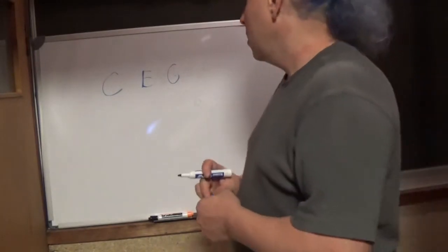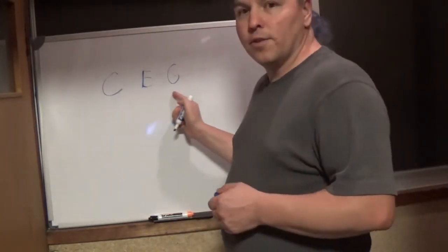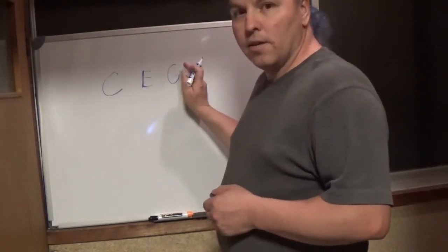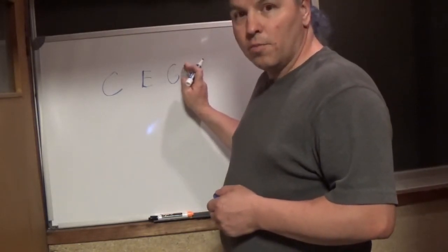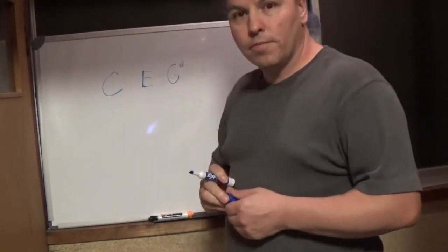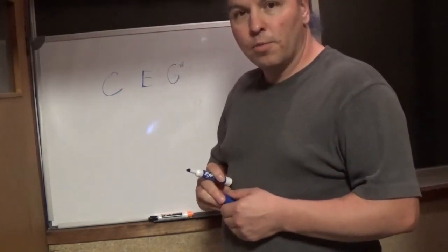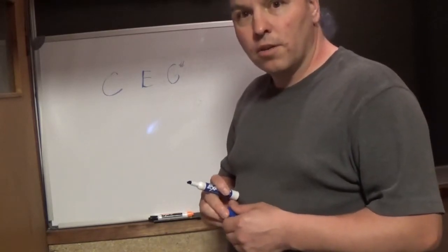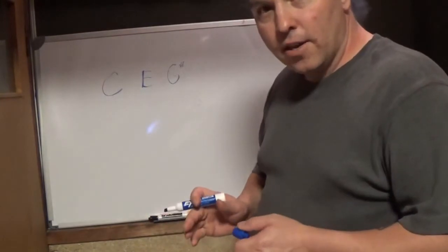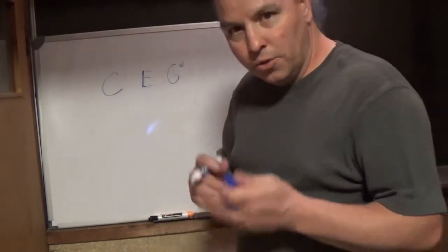So if you think about how this is put together, you know that if you want to make it an augmented chord, then you're going to go G sharp. Right? So now you're going to be playing a C augmented. Knowing where these are on the neck allows you to build chords.